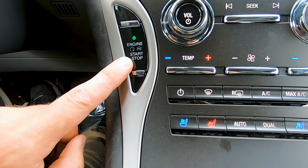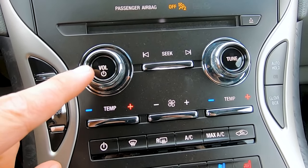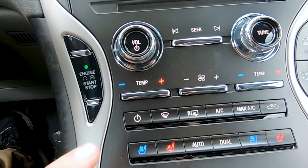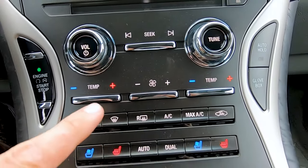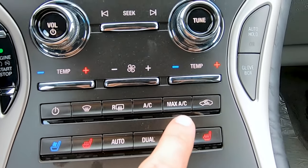On the other side of that is your push-button ignition, and in the easy-to-reach center lie your audio controls with volume, seek, and tune, and under that are your dual-zone climate controls, with your fan speed in the center, power and max AC buttons, etc.